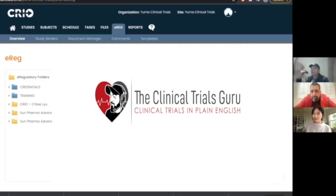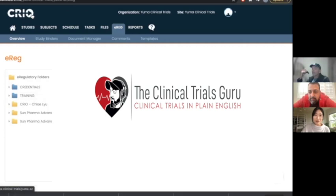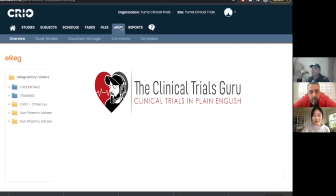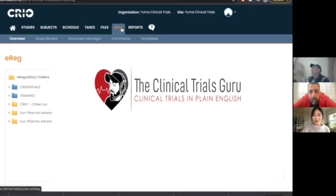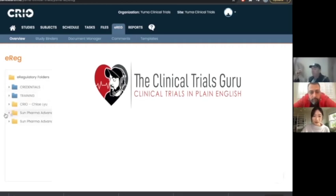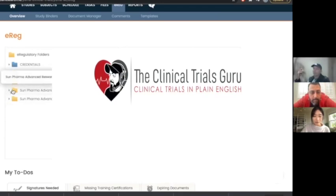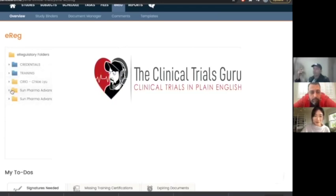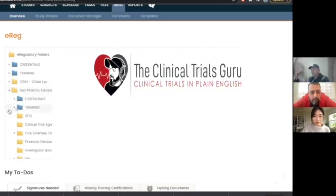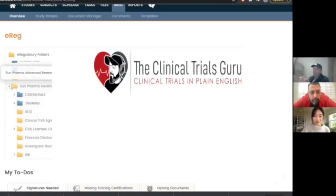Yeah. Hi everyone, I'm Chloe. I'm currently logging in on my CRIO account, and once you click on the eReg button, you will see the studies that your site currently has. So currently our site has 2 studies. You can see these yellow folders, and they're the study level folders. And once you click on it, you will have all these folders that you can add.